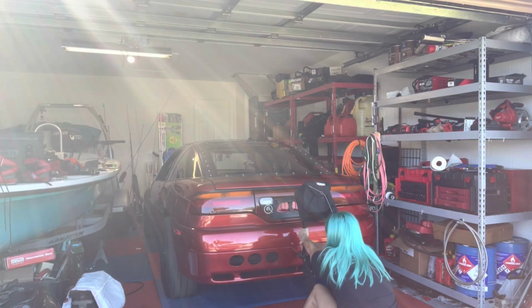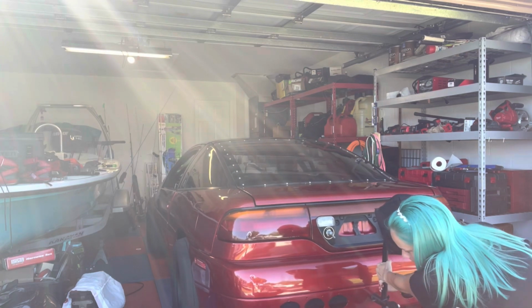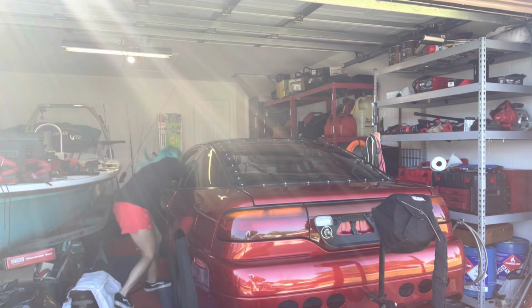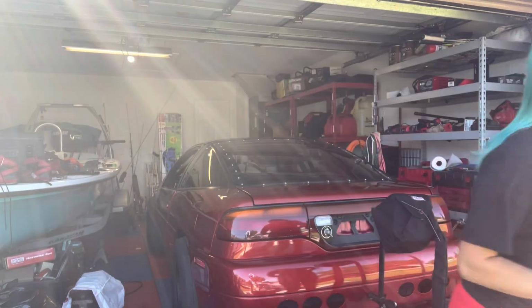I'm just so nervous about scratching anything or messing anything up. But anyway, without any further ado, I'm gonna shut up now and let's get to work. Part 1 was a success. Now to take the hood off.